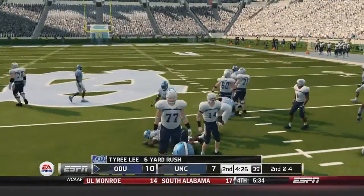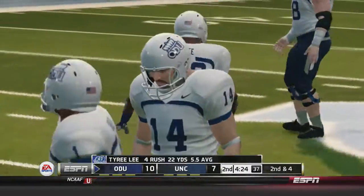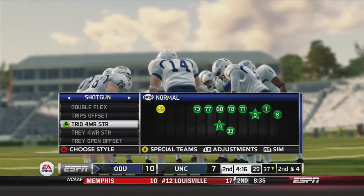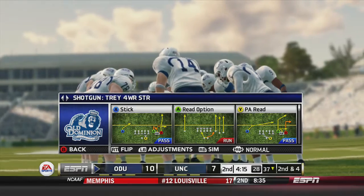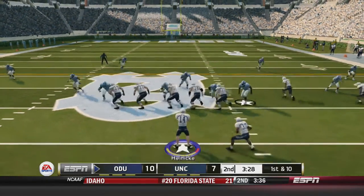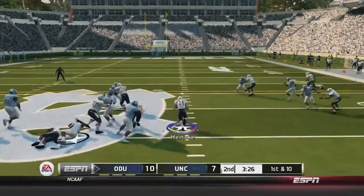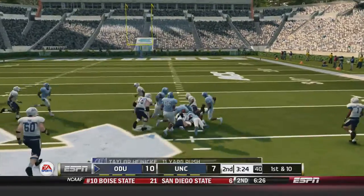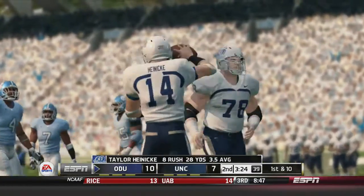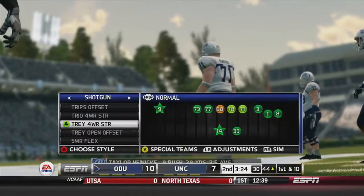Nice run, and he's brought down. Gain of 7 yards. That'll make it second and four. So it's second down now. And he's tackled at the 44. That's where you fired the ball. That's a gain of 11 on the play. First down.